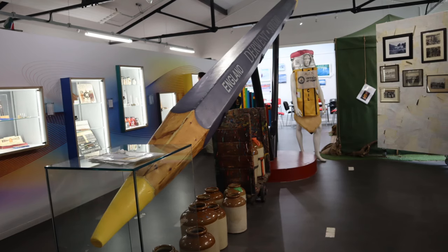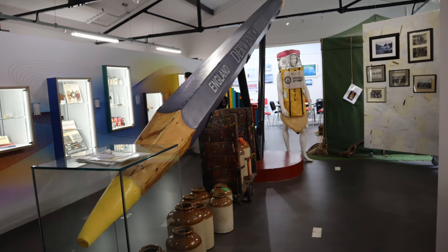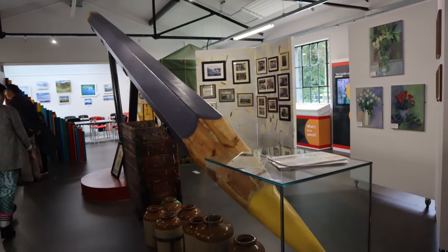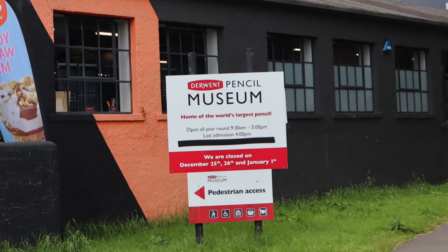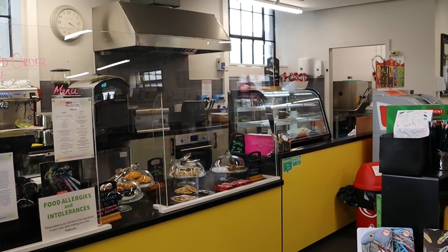Star of the show is one of the world's largest pencils, a yellow pencil completed in May 2001 that stands just short of a remarkable 8 meters long. The museum is well worth a visit if you're in town, and also has a gift shop and a coffee shop.